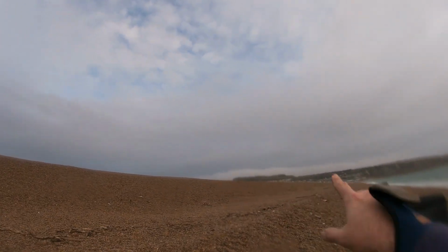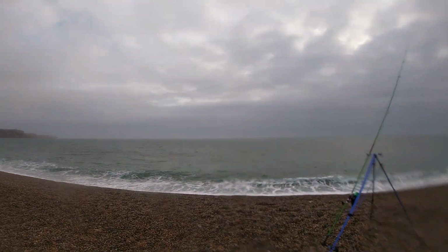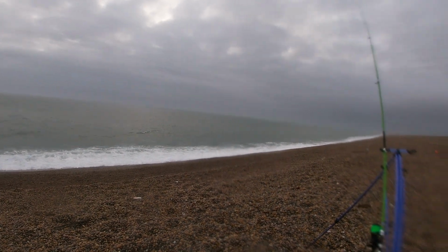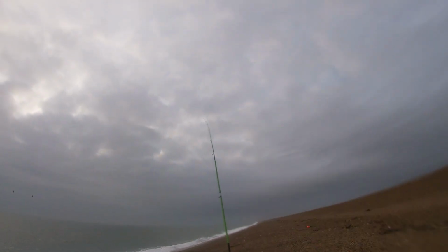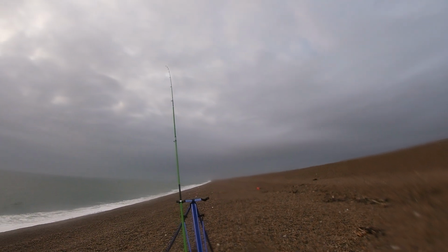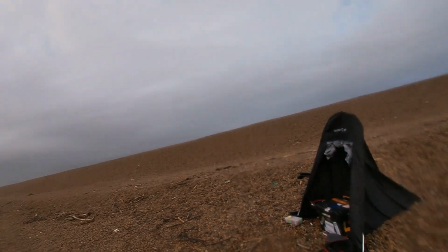Down, you can see the kind of mist over Portland, and it looks quite yucky out there at the moment. But that swell, like I say, is very low, so it's not looking too bad. But we shall see. I've got my first rod out. That's on a bomber rig with 2 blacks. I'm hoping you can hear me all right. So we'll just see how it goes and see how long we can fish for.